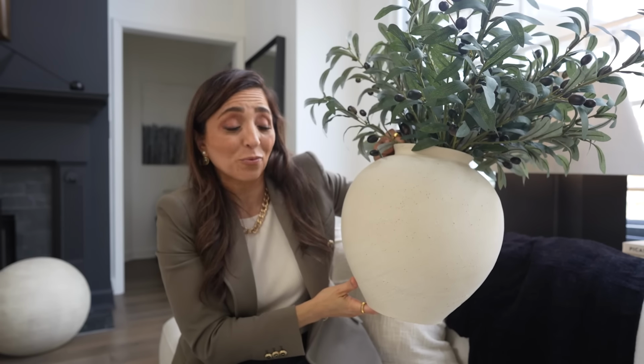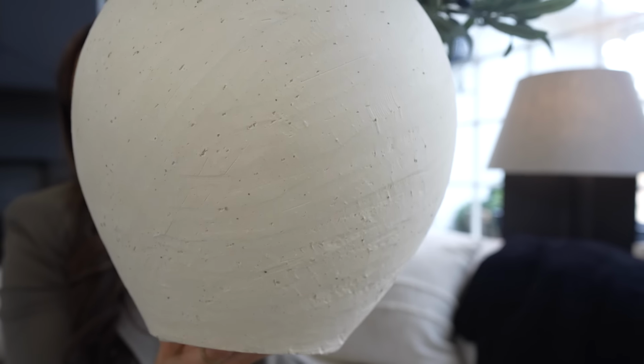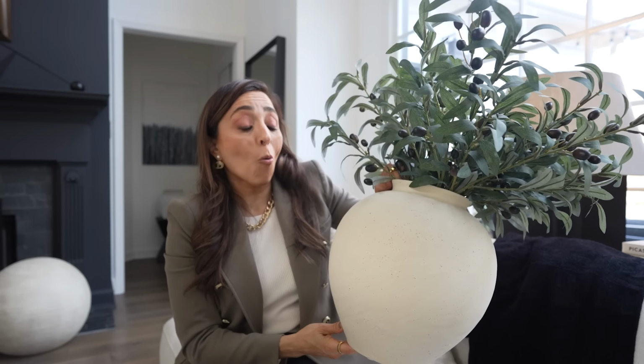Then, I'm just gonna tell you right now, just hurry up and go buy this before it sells out. Look at the texture on this vase. I mean, how cool is that? When that came in, I was like, oh, you know, it looked nice on the website, but when we unpacked it, Jack and I were both like, that is not going back. What the heck? This is such a cool piece.